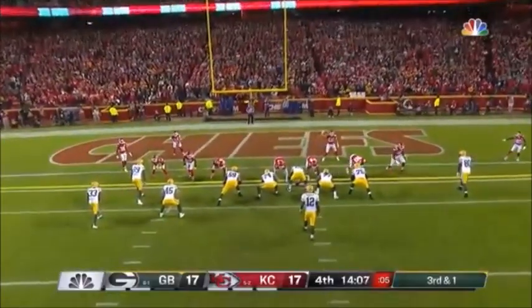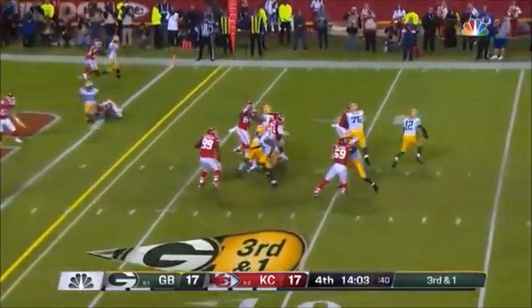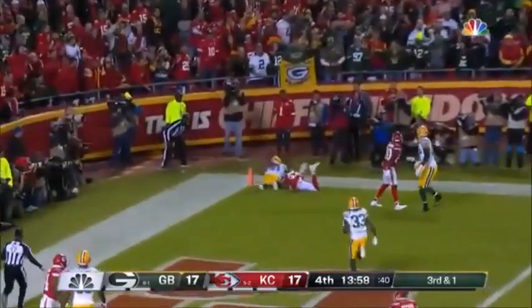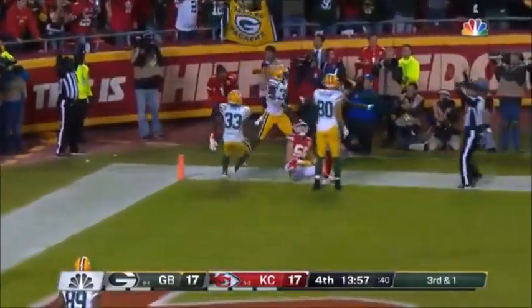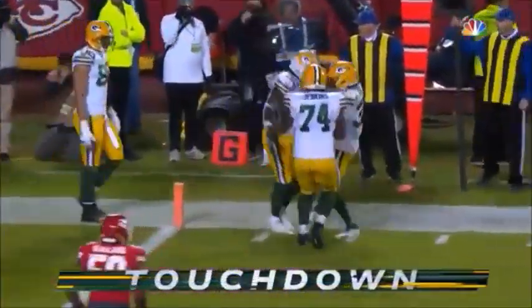Problems in the secondary. They've got it screwed up. They're going to have a defensive end out there. 3rd and 1. Rodgers under pressure again and just has to flip it, and it is going to be caught by Williams for the touchdown.